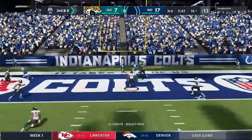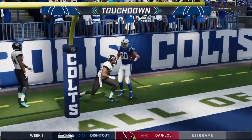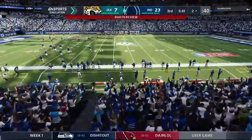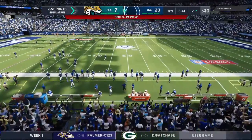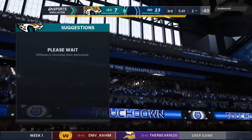Operating from the gun, Jones. And he's got his target. It's caught for a Colts touchdown. Trey Burton, already his second touchdown here in this opening weekend. And the Colts use the short field to their advantage as they cash in for six.